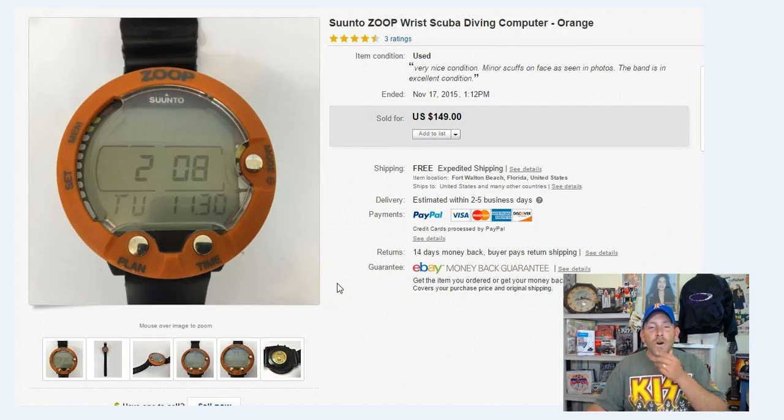I did a trade for this item. I had a small mini lathe, and I traded for this and a couple other items. On this, I ended up getting full price of $149. It's a diver's watch, and one thing you have to remember about these watches is they're only good for a certain amount of dives. I think it's maybe 200 dives or something, and it actually keeps track.